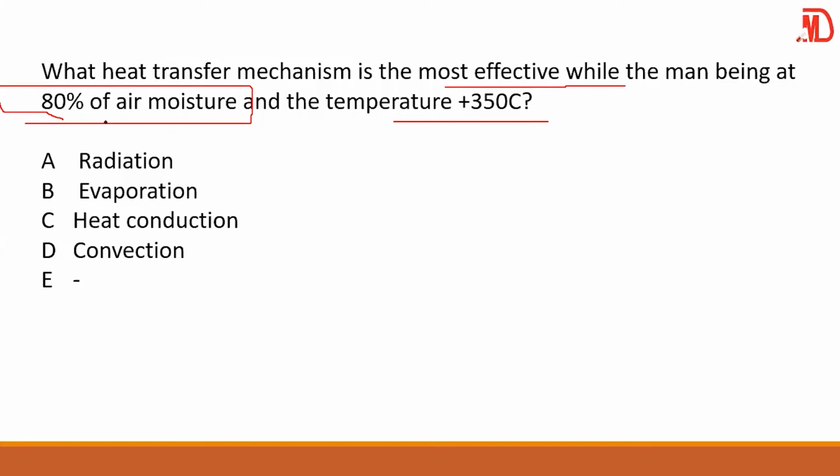So again, you are thinking of what? Evaporation. I told you to take note of what? Humidity. And again, we are looking at what? Relative humidity. Relative humidity over here.